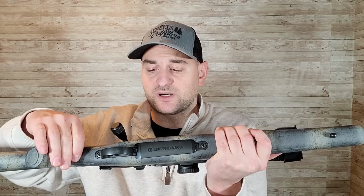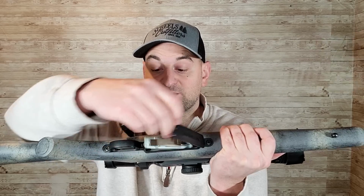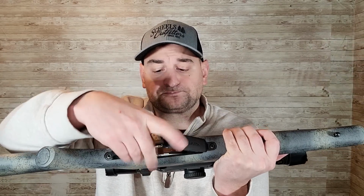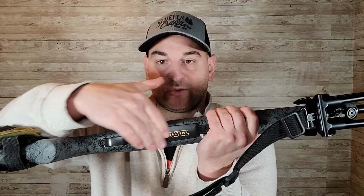They're both 3+1 in the 300 PRC chambering, so they both can fit 3 in the magazine. You simply release the floor plate by pushing that lever, and the follower is also metal here. The one on the Bergara is aluminum. The one on the Howa right here has a little bit nicer design.